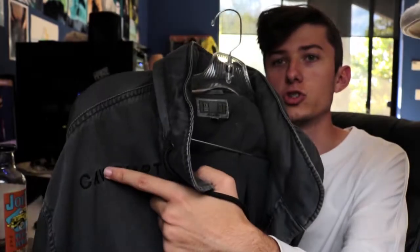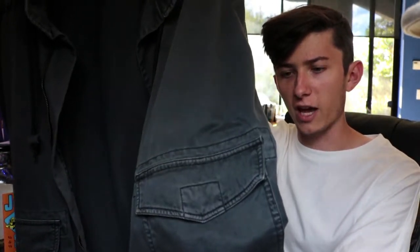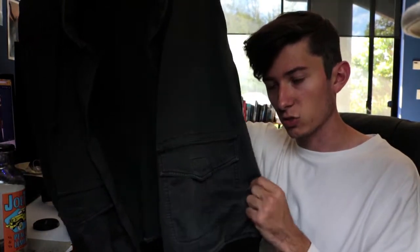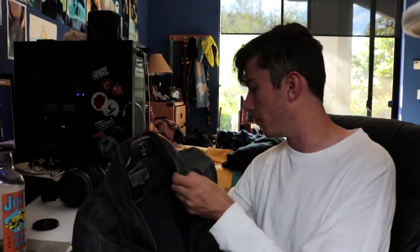On top of having that really cool packable detailing, it's also got Cav Empt on either shoulder, right here and there, reminiscent of a lot of their other designs. Very nice. It's got two large duffel pockets here on either side, kind of like a bomber jacket of sorts. Very nice. Unfortunately, one thing that I was kind of bummed out about is that it doesn't have any pockets that go under the actual one here, so you can't put your hands in the side pockets, unfortunately. So, you know, that's how it goes.